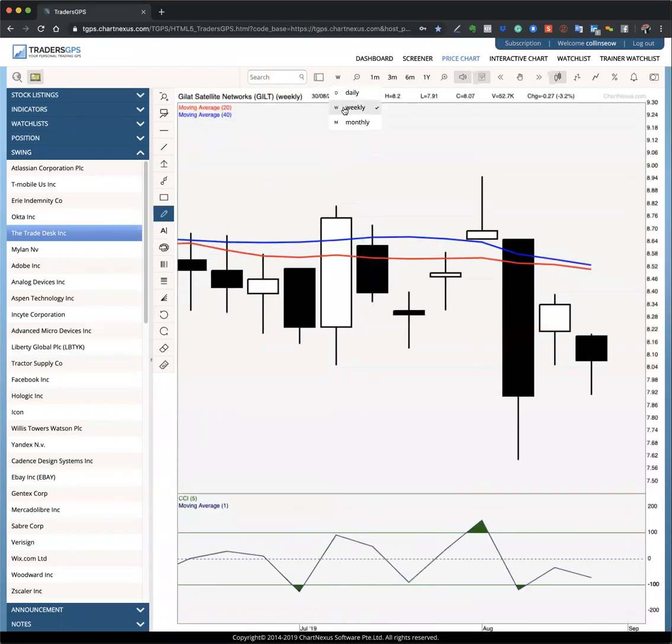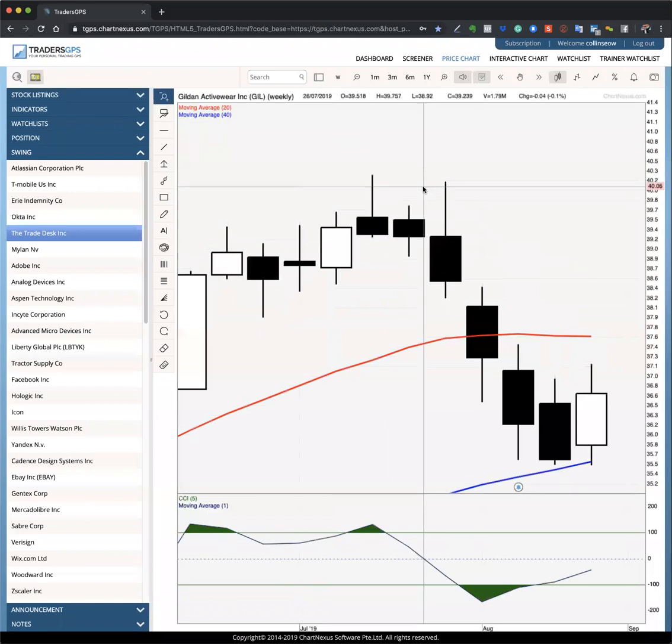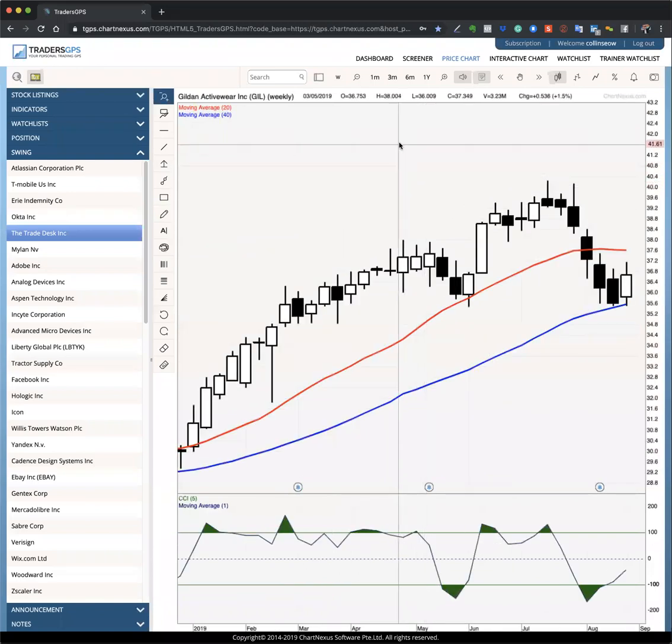Is it this one? GIL. Okay. Yeah, this one also not bad. Nice. Okay, in fact, this one triggered already. Price came down, a trigger already. If you have not triggered, then you can trigger it. Okay, to $37 will be a trigger. Right now, actually, it triggered.